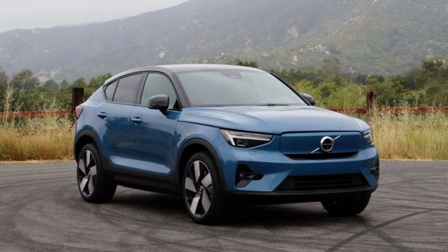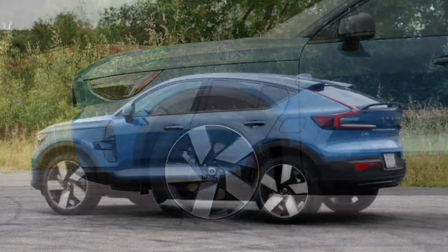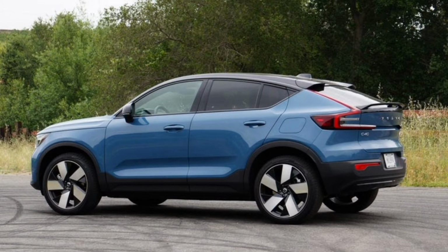The XC40 Recharge has a lower starting price, at $52,795, but equipping it in high-end Ultimate trim, the only trim offered on the C40 for 2022, brings it to within $600 of the C40. Both are currently eligible for $7,500 in federal tax incentives. Think of it this way, the C40 Recharge is to the XC40 Recharge what the BMW X4 is to the X3 or the Audi e-tron Sportback is to the e-tron.